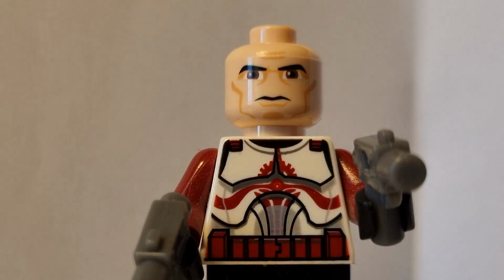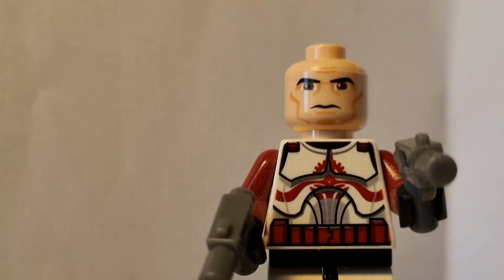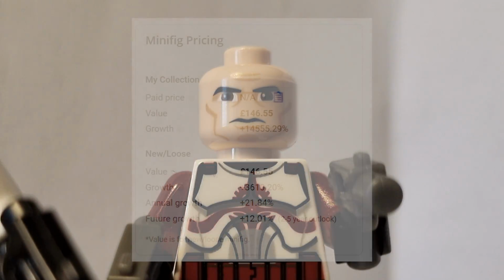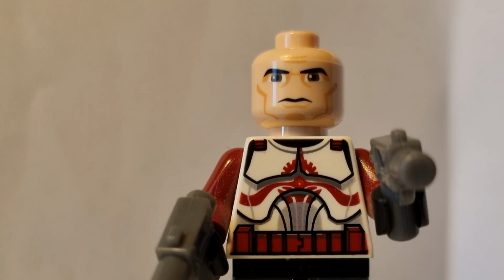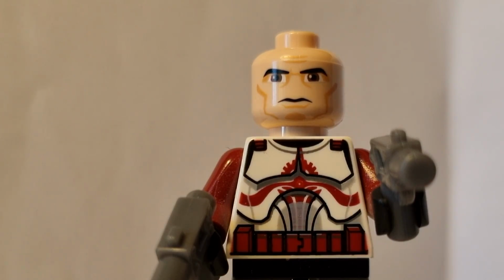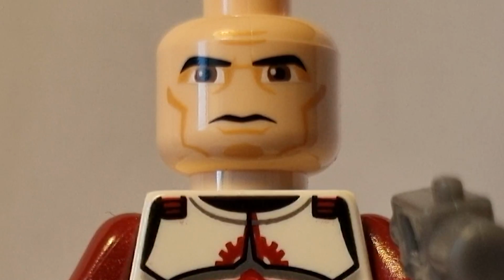Right, here he is broken down. As you can see, underneath all of that is the printing. This is just a regular Phase 1 clone. Very similar. Also, I just want to point out, old face print. It's just... no one's going to display their Commander Fox like this. You're going to put all of the other business on.